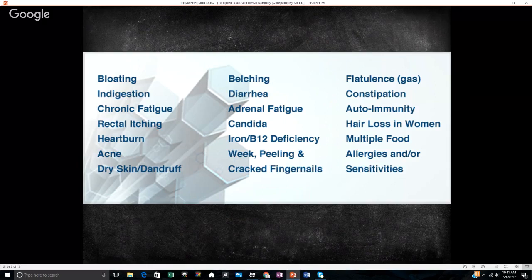Candida overgrowth. If you go on a candida diet, but you're not getting rid of the candida, it's because you have low stomach acid. Weak, peeling and cracked fingernails, another classic sign of nutrient deficiency. If you get lab work done and you are anemic or B12 deficient, classic sign of low stomach acid. If you have skin issues, eczema, acne, dry skin or dandruff, signs of low stomach acid. So if you're noticing any of these things, I would definitely recommend following the strategies I'm about to go into to improve your stomach acid levels naturally.